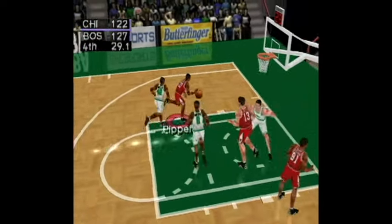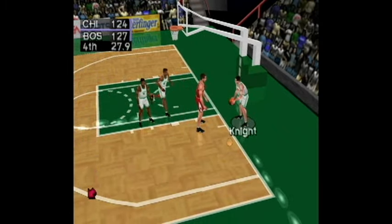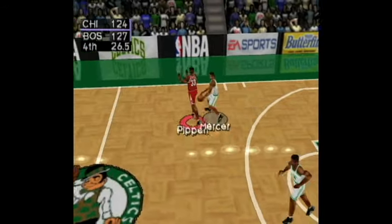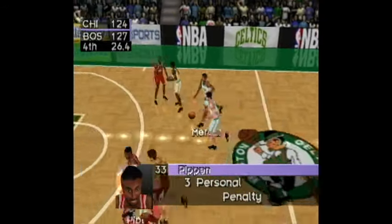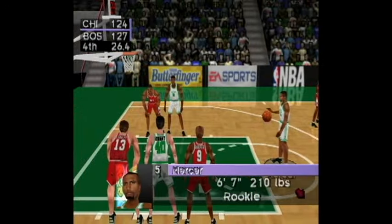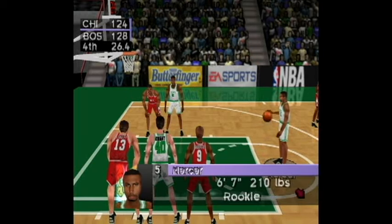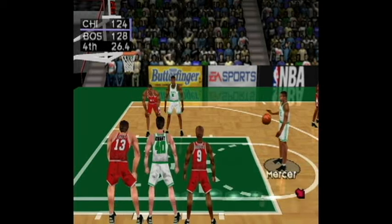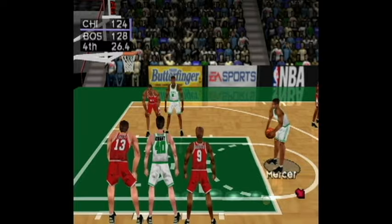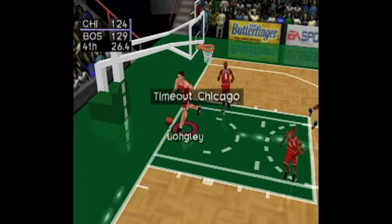Inbound pass to Pippen. He launches the shot. There it is. Inbound pass to Mercer, number 33, with the defensive foul. He goes to the line shooting two. He puts up the first of two, hits that one. Mercer sinks the second. Timeout, Chicago.